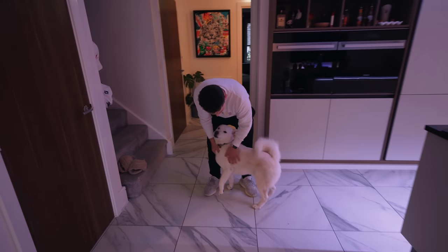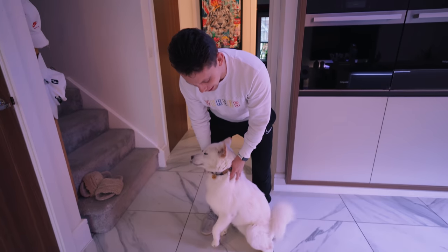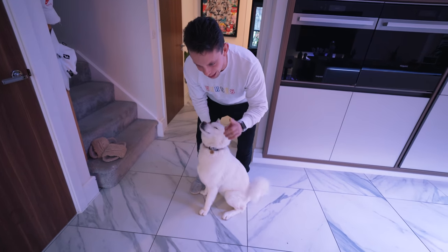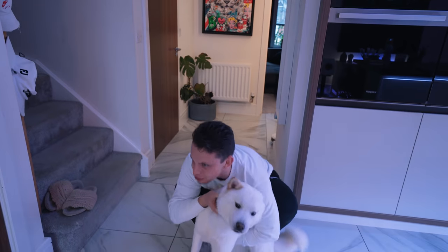So, one of my main things, obviously, with getting this Tesla is, am I going to be able to fit my little boy in the back? Because obviously I've got the Defender and this little dude fits fine in there. Now, do we get rid of the Defender or do I need to keep it for Atlas? This is where we find out.